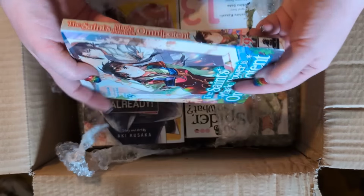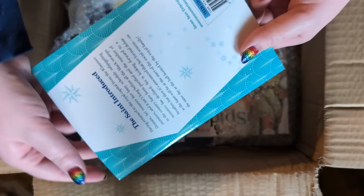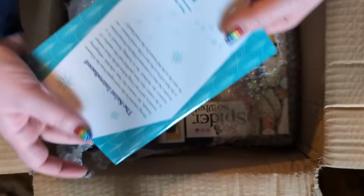So right here on top we have The Saint's Magic Powers Are Omnipotent Volume 9. It is currently July while I'm filming this, and we are doing an isekai month in the Discord server. So having some new isekai is wonderful to be able to read for this month. They are unfortunately kind of thin, which is a shame, but I do enjoy the series.